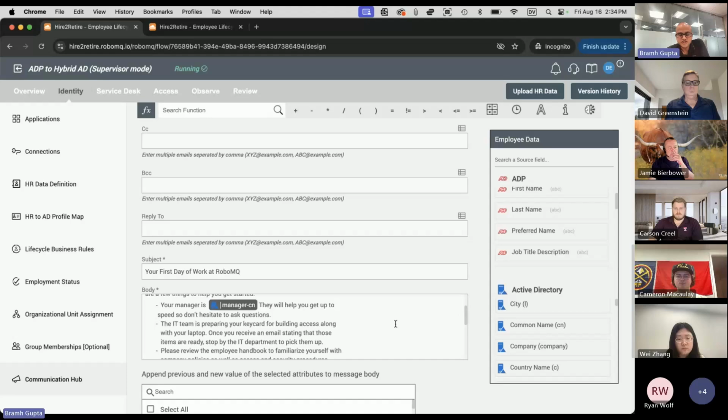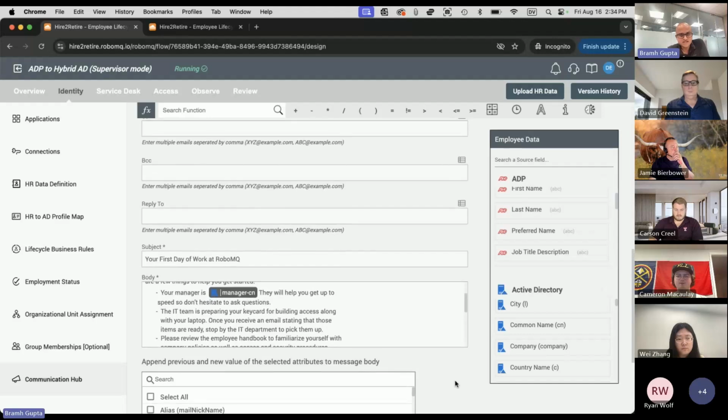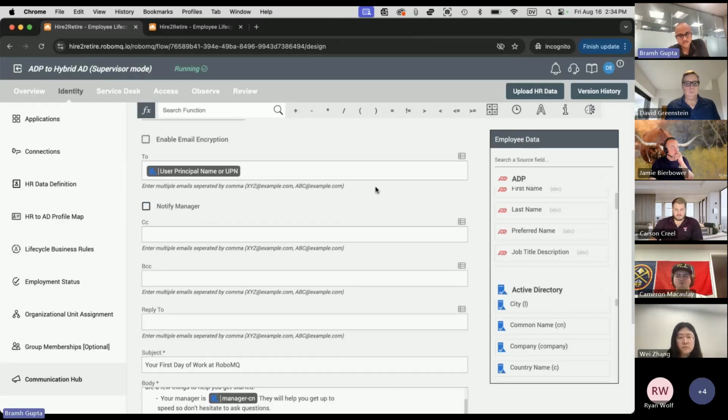And then you can build this template using the placeholders, which will be evaluated at the runtime. And by doing this, you can send the emails. You can also notify the manager because we know the manager from the AD, so you don't have to specify who the manager is.